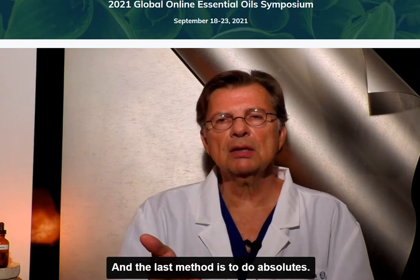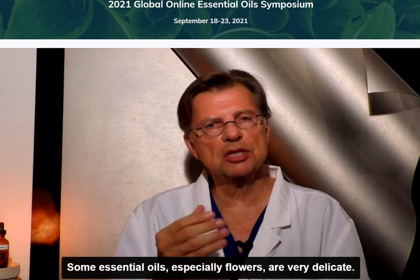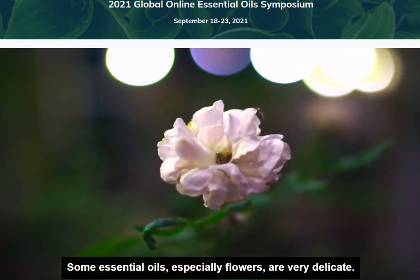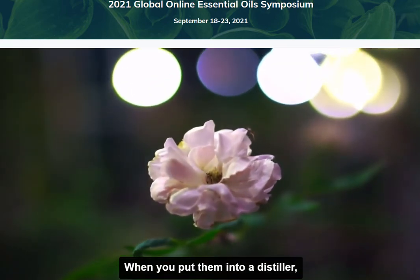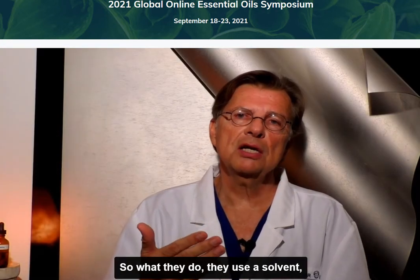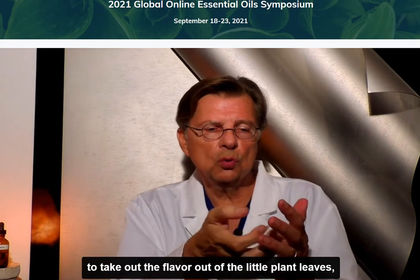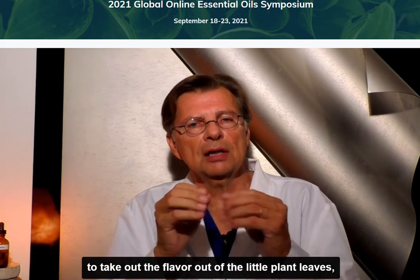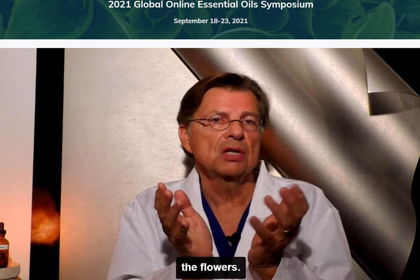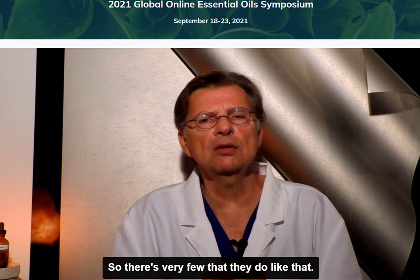And the last method is to do absolutes. Some essential oils, especially flowers, are very delicate. When you put them into a distiller, the cooking is too hot. It will destroy the flower. So what they do is use a solvent, typically a chemical solvent, to take the fragrance out of the little plant leaves and flowers. Jasmine is an example, neroli is an example. There are very few that are done like that.